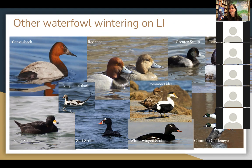But all of these birds are birds that you can look for. It's really exciting. And again, if you get a field guide of Eastern North American birds, they'll be in there. So very exciting. And these guys are coming all the way from the Arctic. Some of them are breeding up in the Arctic, like the eiders. So they have a long journey. It's pretty amazing to see them.